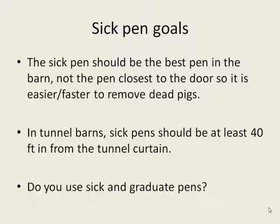So what do you guys all do? If you got a tunnel barn, where's the sick pen? Almost always in a tunnel barn, at the tunnel curtain, because that's where you drag the deads out. What's the coldest, most drafty pen in a tunnel barn? By the curtain end. You just guaranteed what, I better be careful because this is on Swinecast, so I don't want the term out there of what sick pens really are for many of you.